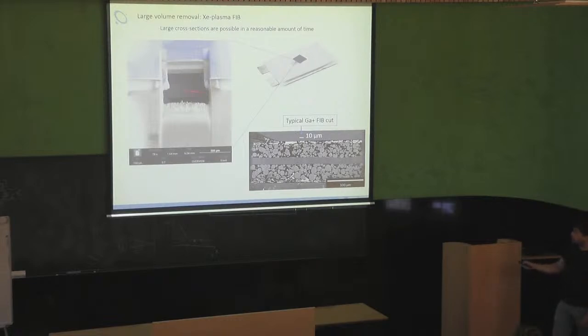After carefully polishing this cross-section, we can get this SEM image, and check this scale bar. It's 100 micrometers long. And if you look here, this tiny small one, this is a typical scale where we are working now with the old gallium technology. So you can imagine the scale which we can enter now.